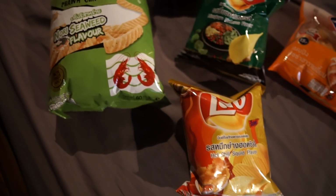We also picked up some shrimp chips and some of 7-Eleven's fresh food. In Chinatown, the main street is really known for the street food, but more of it comes out towards the evening and night. But we did get some pork buns, which I'm also really excited about eating.